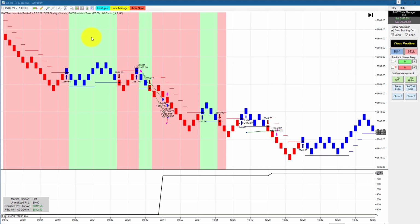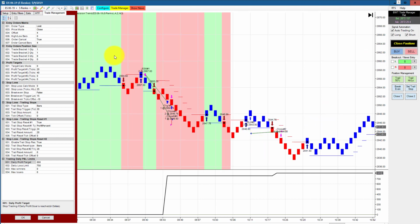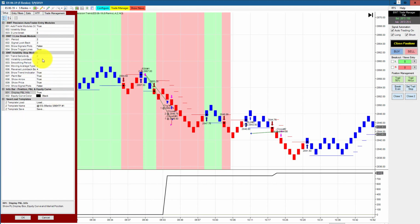Okay, the ES on a regular 5 Renko chart did 812.50 for the day. The goal is 800, so one tick of positive slippage. And there was basically 2 trades. Pretty nice short here, and then this tiny little long brought it to its goal. It's a limit order with a 4-tick pullback. The sensitivity on this one is 2.